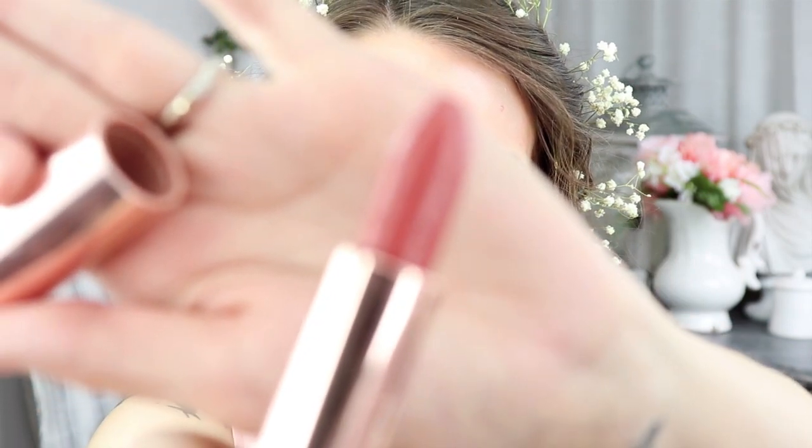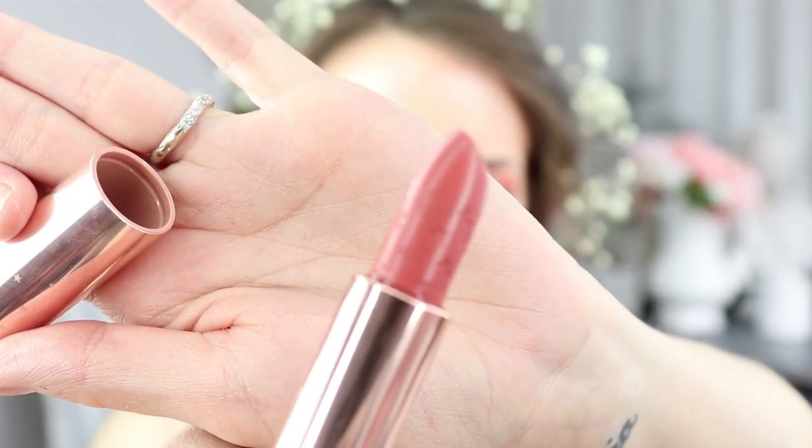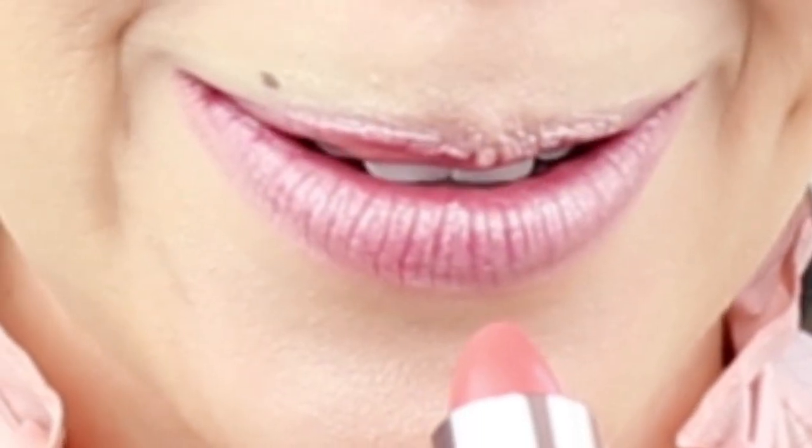Stop. Now for Spring Roll, and this is a cream formula. Look how beautiful this color is. Wow, my lips look really old. Oh, it's so pretty. All right, you guys, that is my look using the new spring collection from Colourpop.